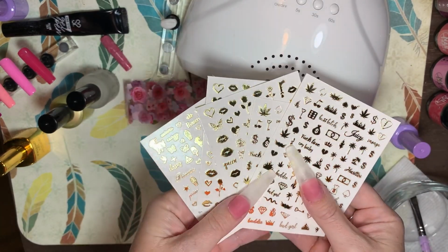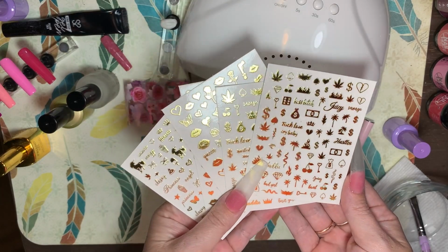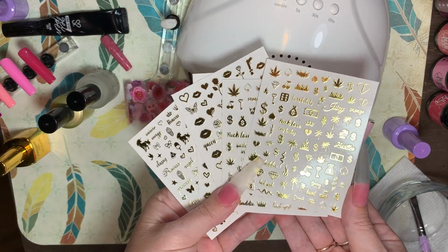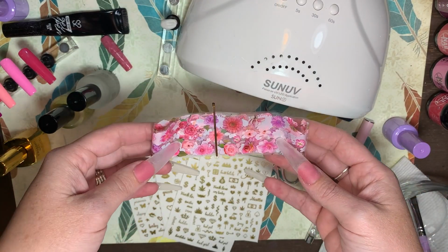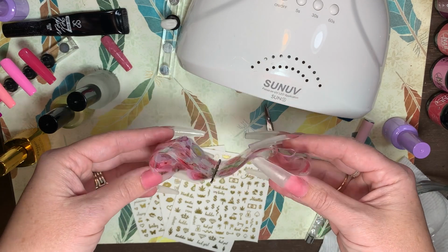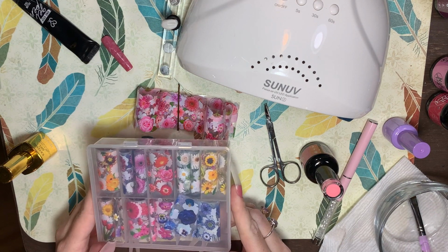These are the cute little golden decals that I ordered off of Amazon. I will have them linked down below. There's like palm trees and money symbols and maple leaves and flames and unicorns and crowns. It was such a cute little package. I think it was only like $9 or something. It'll do a ton of sets too, because, you know, I layered my nails up and I still had tons left over. And then I have that transfer foil, and it's just a bunch of floral designs.